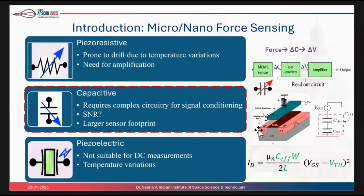Now, coming to the transduction schemes, the conventional ones. The conventional pressure sensor is piezoresistive, but it is prone to drift with temperature variations because it's resistive. With capacitive, if you need a good signal-to-noise ratio, the capacitive sensors are typically big, so large sensor footprint is a disadvantage. Piezoelectric is not suitable for DC kinds of measurements. You cannot go to very small variations. It is good for dynamic variations of forces. Temperature variations also affect the piezoresistive. So capacitive seems to be outperforming both of them generally, in commercial sensing as well. But there are other applications where piezoelectric as well as piezoresistive are still in use.